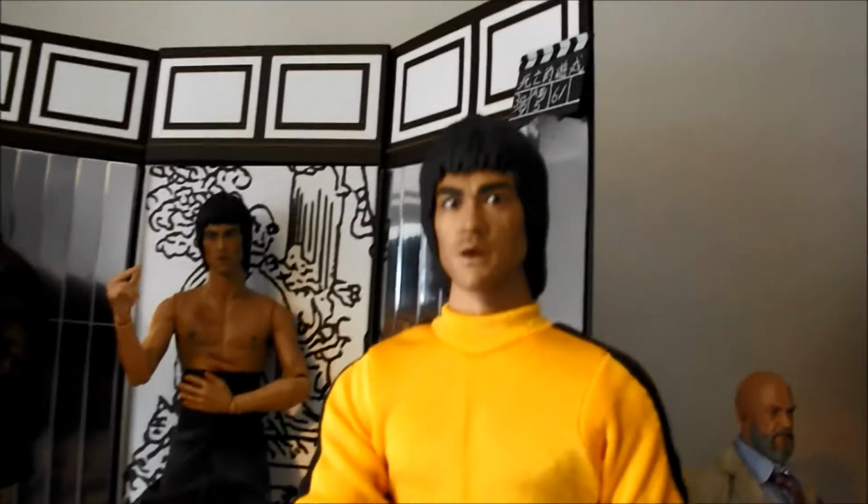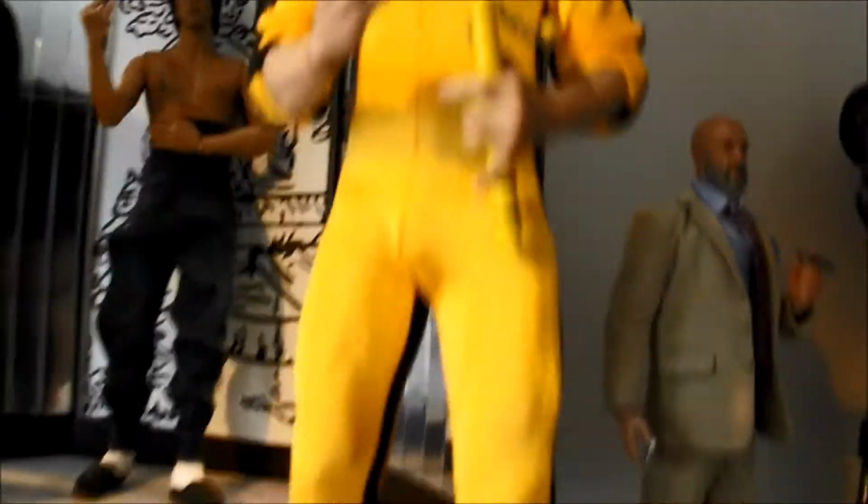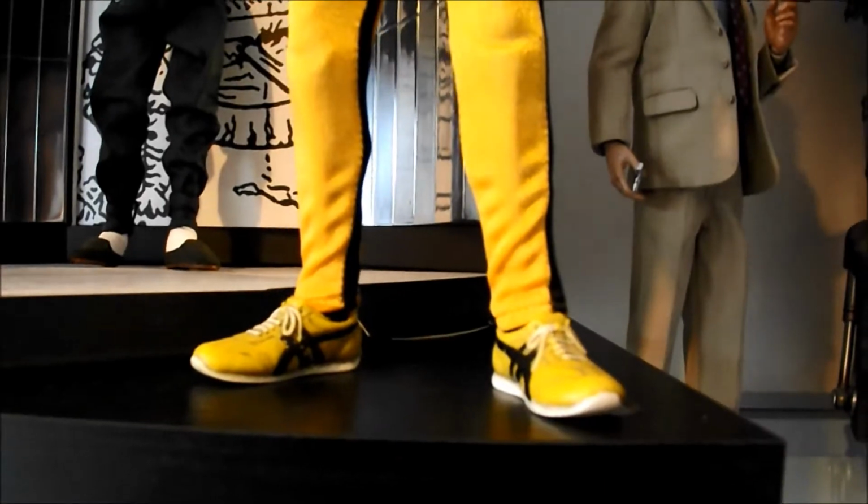Not the Enter Bay one. I just made it up because that's DX04 sculpt. Get 2 sculpts for it, so I made that figure up. See that I've got online.